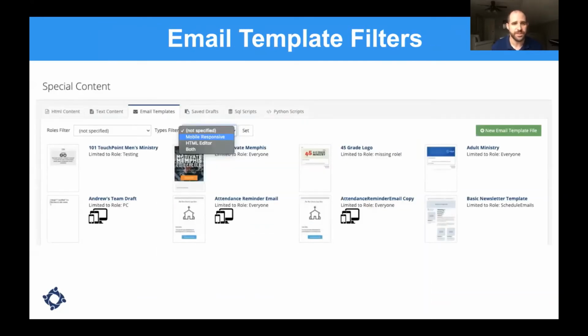Email template filters. If you go to the special content page and go to your email templates, by now, if you're using Touchpoint email, which we sincerely hope that you are, then by now you have a pretty good list of email templates to choose from. So now we've added filters to that page so that you can find the things that you're looking for. You can filter by roles, or by type, being either mobile responsive or the old HTML editor, so that you can narrow your screen down and find the templates that you're looking for.